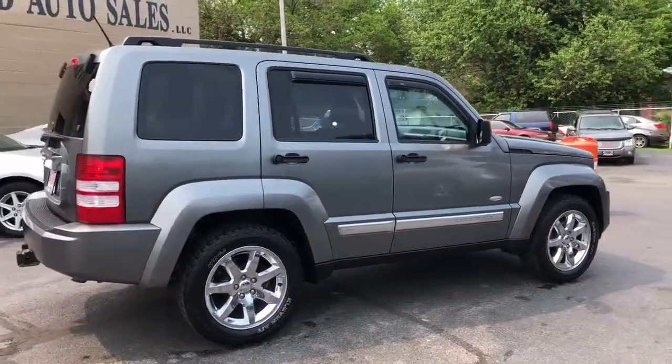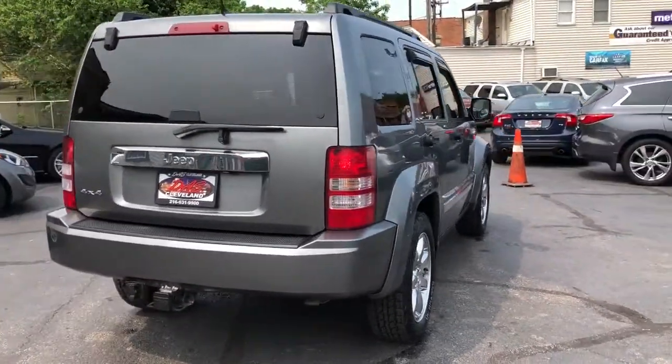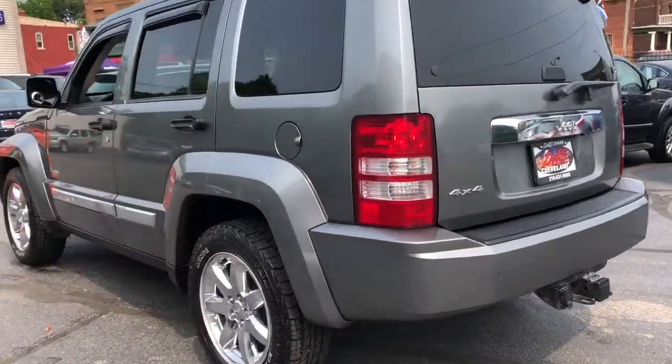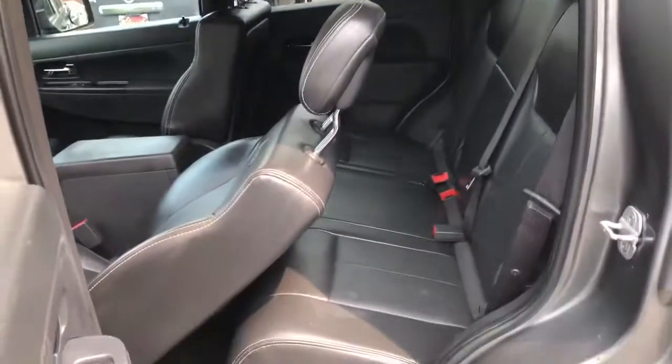Factory trailer tow pack on this truck. Ice cold air. Heated leather seating. Got the infotainment system in it with satellite radio, auxiliary line in, USB port. Nice raised whites on this car. Great tires, they're brand new. Doesn't appear it's ever been smoked in.